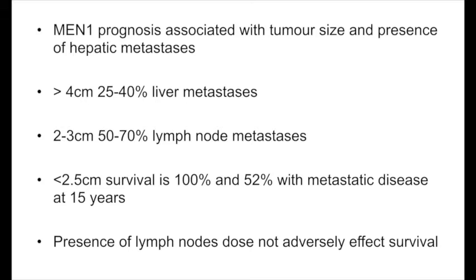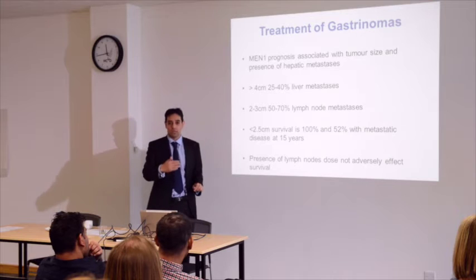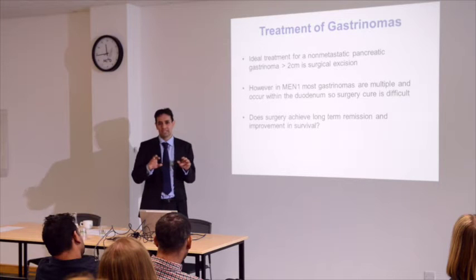If the area is greater than 4 centimetres in size, then there is a 25 to 40% chance that it may go to the liver. But if it's less than 2.5 centimetres, then survival at 15 years is 100% if it doesn't go to the liver. Okay? And the presence of lymph nodes does not adversely affect the duration of survival. There's a lot of debate about treating patients with pancreatic neuroendocrine tumours, and gastrinomas, about when to operate and when not to. But as a general consensus, most units will think about an operation if there is a well-localised single lesion, greater than 2 centimetres, which has not gone to the liver. Because if you remove that, then some of the symptoms may get better.